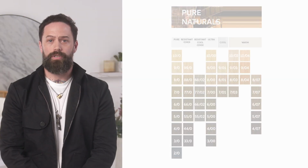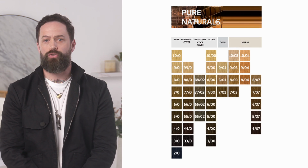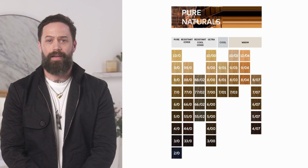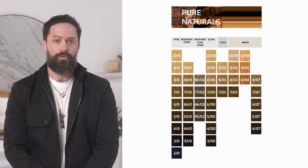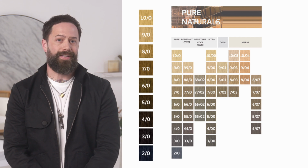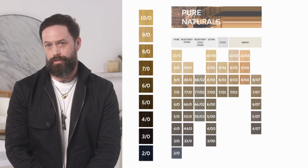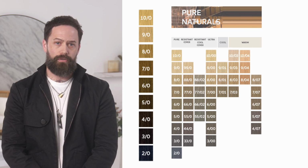Let's start with Koleston Perfect Pure Naturals. Pure Naturals are all the shades that end in stroke 0. These shades have a natural finish and are the go-to for any gray coverage formula. I like to keep at least one tube of all the even number level shades in Pure Naturals, 2/0 through 10/0. This covers most natural and gray formulas.